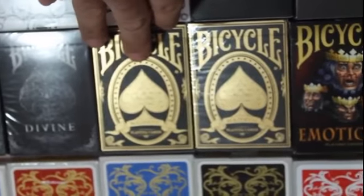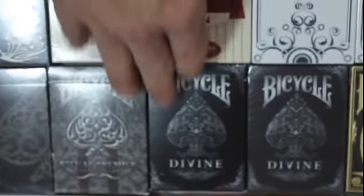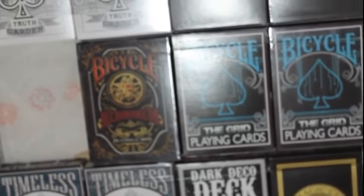And then we're on to the Elite Playing Card Company. We got Majestic, open and sealed. Divine, open and sealed. The Silver Premier, Ritual Premier, only one of those, open. Gold Rituals, open and sealed. And the original Rituals in red, open and sealed. And then we're on to the Grid, and whatever these are from, I forget the name.